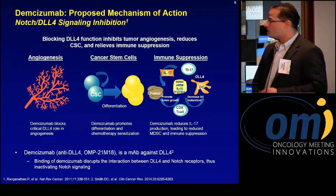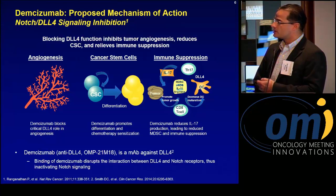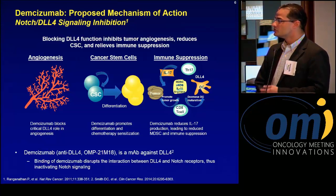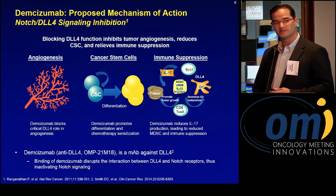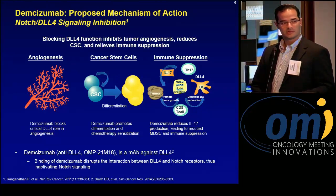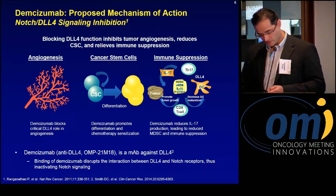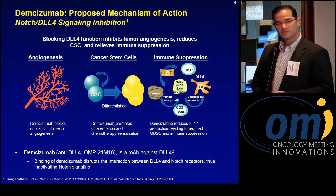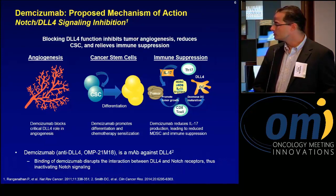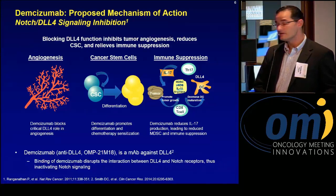One of the mechanisms of action of Demcizumab is by disrupting angiogenesis. And the second one is by blocking cancer stem cells. So it forces differentiation of these cancer stem cells into tumor cells that can then be well targeted with existing chemotherapies. And as you know, cancer stem cells are particularly resistant to chemotherapy. And the last mechanism of action that has been recently shown to be quite interesting is that it relieves immune suppression at the tumor level.